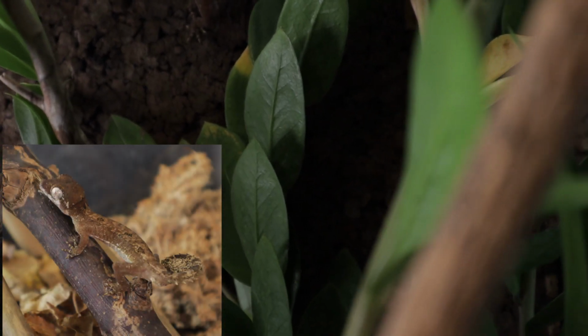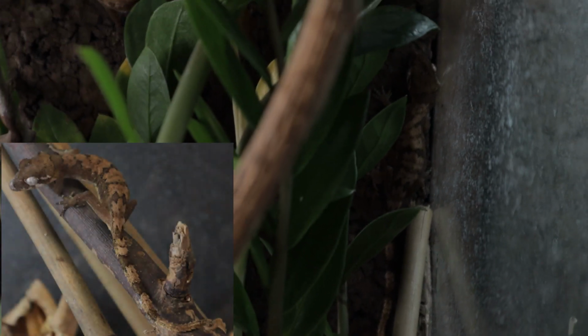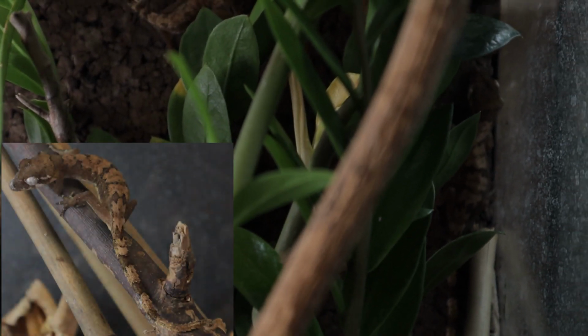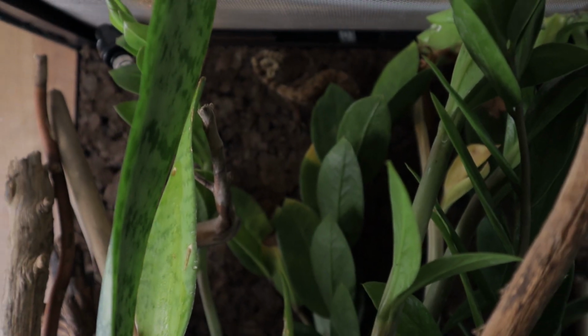Let's see if we can find the female. I think I saw her. Oh my gosh, this is a terrible shot. But there's the female. She's nice and healthy, and they are ready to go. This male was quarantined for about a month, a little over a month, and I just introduced them a couple of days ago. Let's go ahead and leave them be.